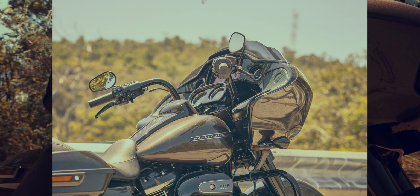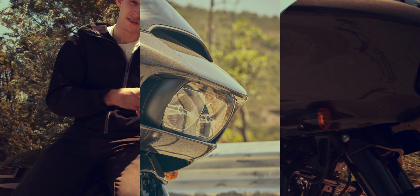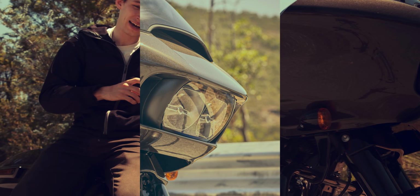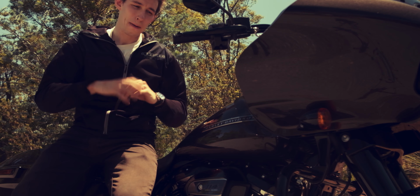It's got a flake in that paint as well, and it looks absolutely beautiful. It kind of has a more rich bronze tone to it, and that flake really lets it sparkle and come to life. I would say that this, without a doubt, is the most beautiful paint of the 2020 model lineup, in my opinion.